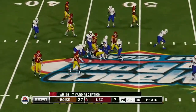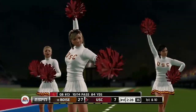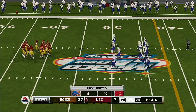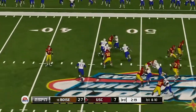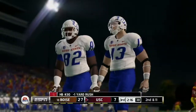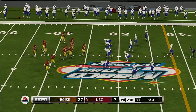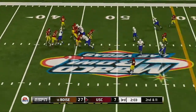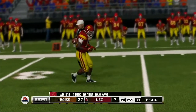Quick strike to the receiver. And they make the stop around the 48-yard line. We've got a first and 10. Ball on their own 48. And he's taken down around the 47-yard line. He's got room to work. They'll bring him down at the 34. Superb effort by the receiver to come down with that ball.